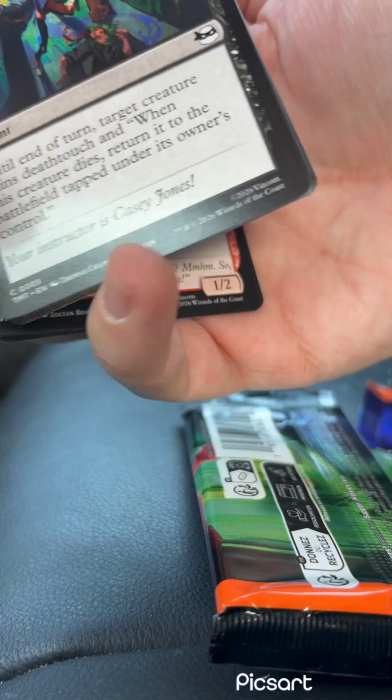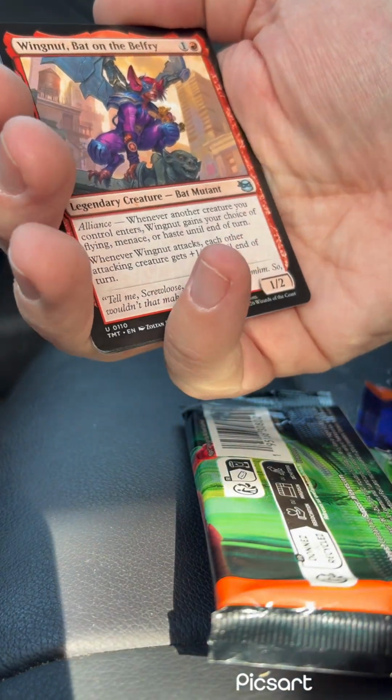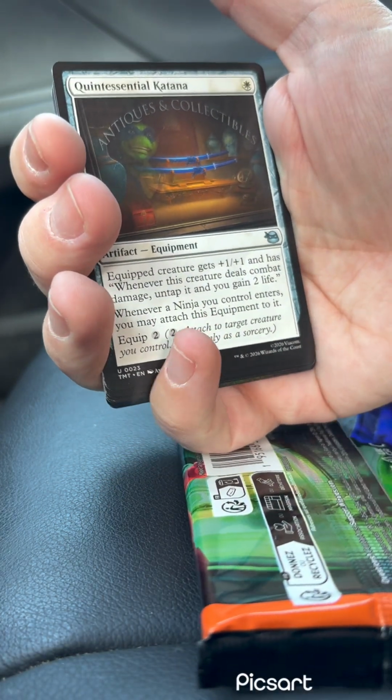All right, what do we got? Let's go right there. Did I miss an uncommon? I did not. I cut right to him. What a pro. All right, we got Wingnut. That's fun. The quintessential Katana.